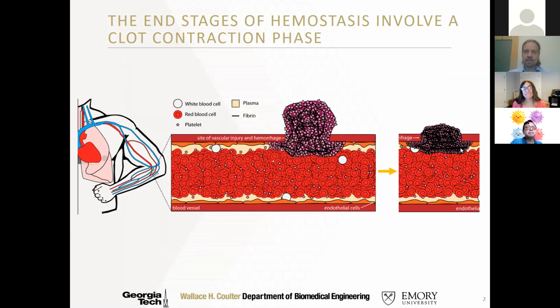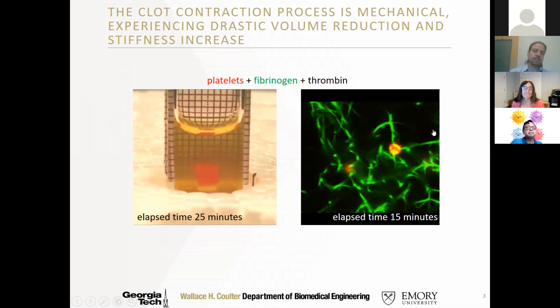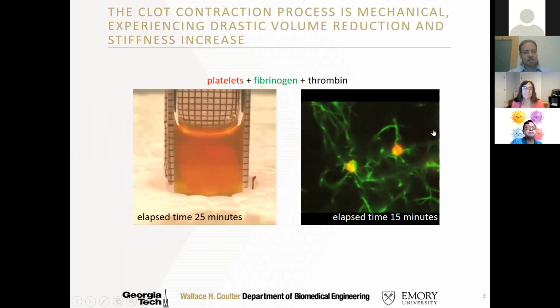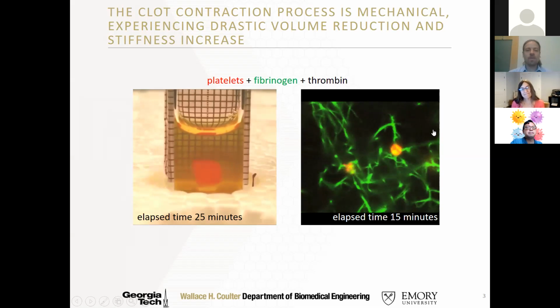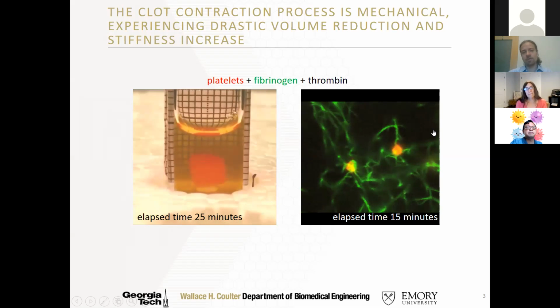So we know that at the very end of hemostasis, we all know about how hemostasis happens. There's platelets and fibrin in this clot, and eventually it contracts. Now, if I take platelets and fibrinogen, the precursor to fibrin, and thrombin, the molecule that both activates platelets and converts fibrinogen into fibrin, and just throw them in a tube, you can actually see that the clot contraction process is inherently mechanical. It goes through an order of magnitude reduction in size, and it actually is increasing in stiffness by an order of magnitude.